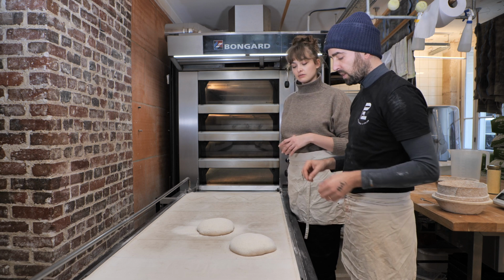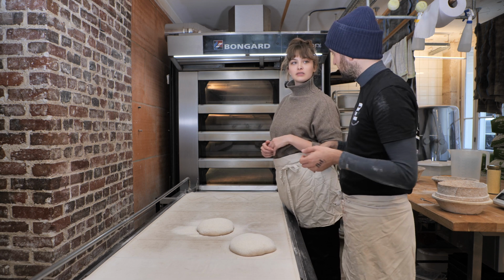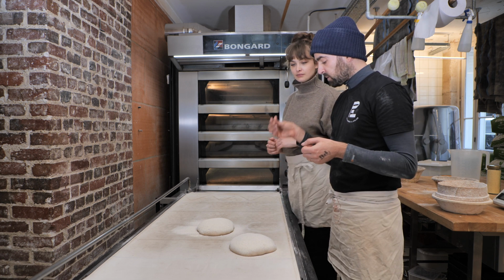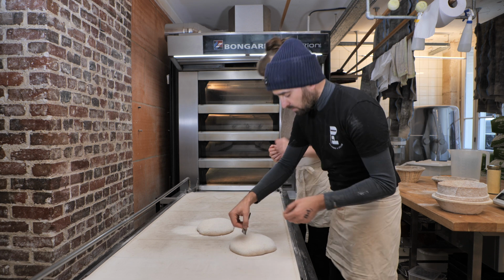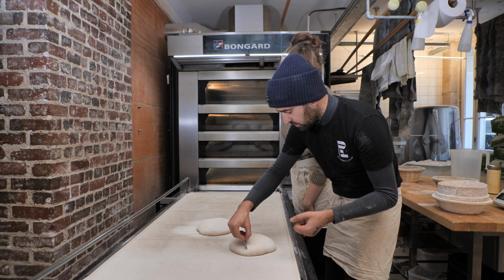Then your bread slice is gonna be just a hole and just a crust. So we use a razor blade, and we need to score not too deep, but a little bit, and that's really the signature of the baker.